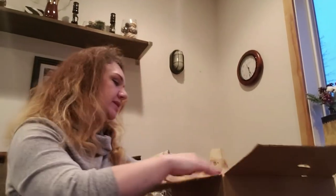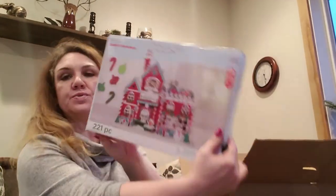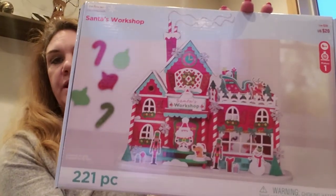Oh, look, looks like we're going to see a lot of the paper crafting in these. Winter carousel again. Oh, this is cute. Santa's workshop. I don't remember seeing this one hauled yet. Hope you can see that one. This was $20.